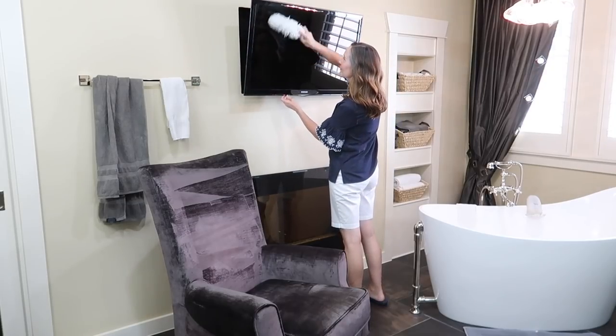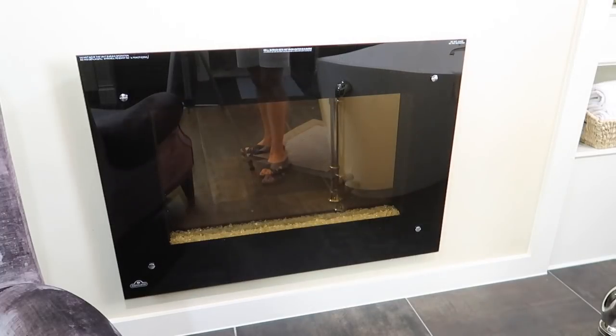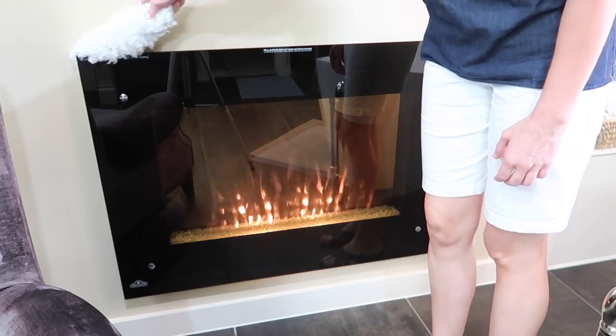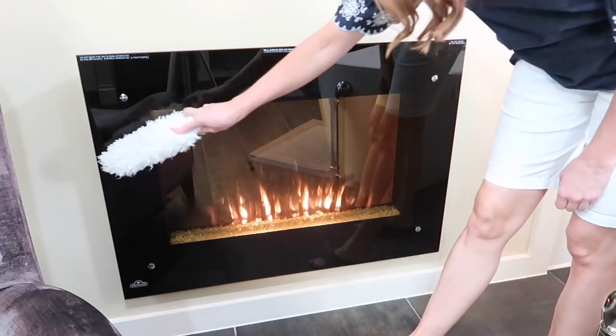I love having this electric fireplace in our bathroom, and I use it often in the winter time, but you can actually turn it on without heat, and so I really should use it more year round than I do. So while I'm cleaning in here today, I'm going to turn it on and enjoy it.